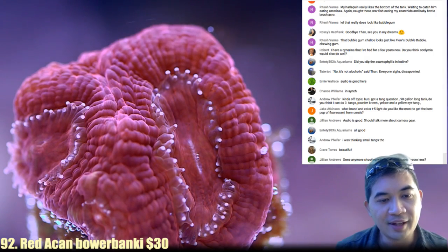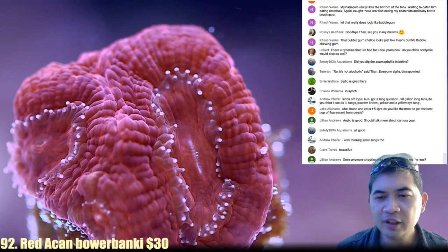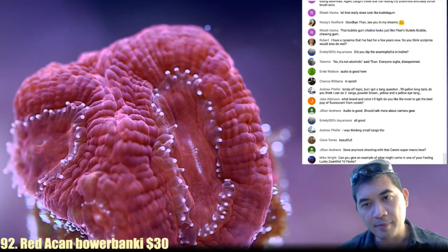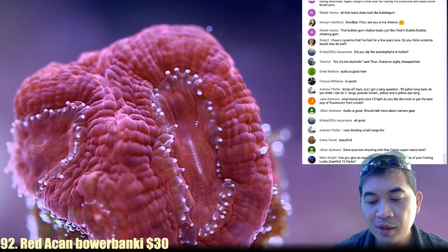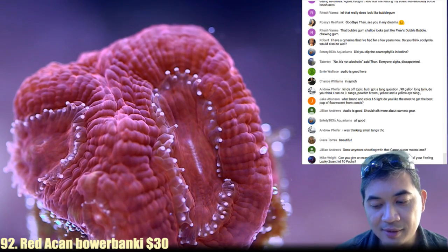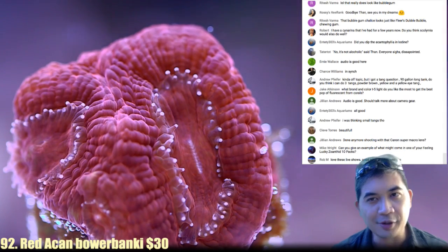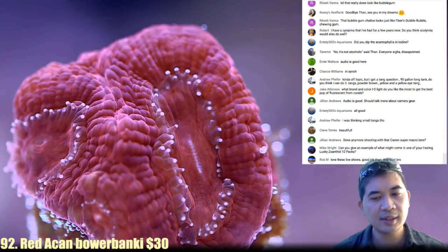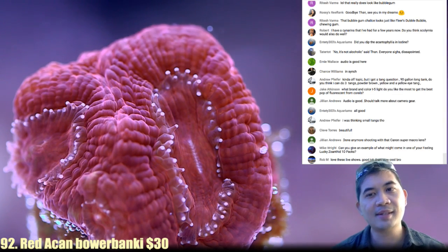Done any more shooting with that Canon Super Macro? A little bit here and there. I would say that 99% of the time we use a 100mm macro, which is what you're currently seeing. The other one's more of a specialty lens, and it's very difficult to use in comparison. And it has a different color to it. It's a lot less saturated.